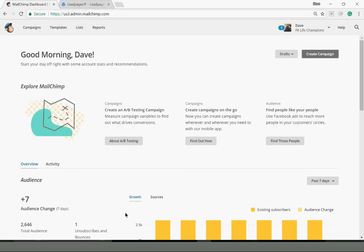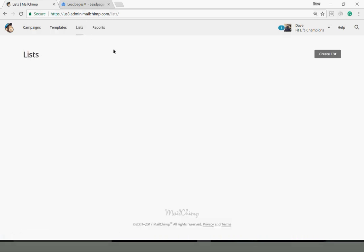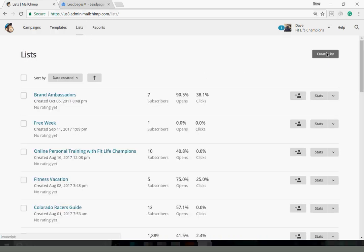All right, so our lead magnet was created. Now we have to build a list in a customer relationship management system like MailChimp. So we're going to log in. This is my dashboard. We're going to come up to lists. We want to create a list.